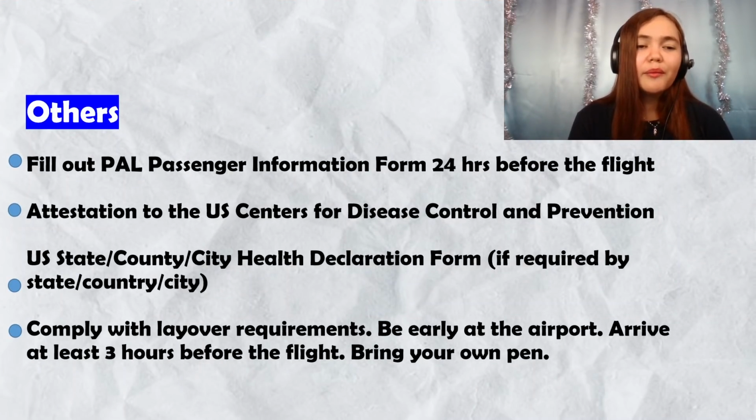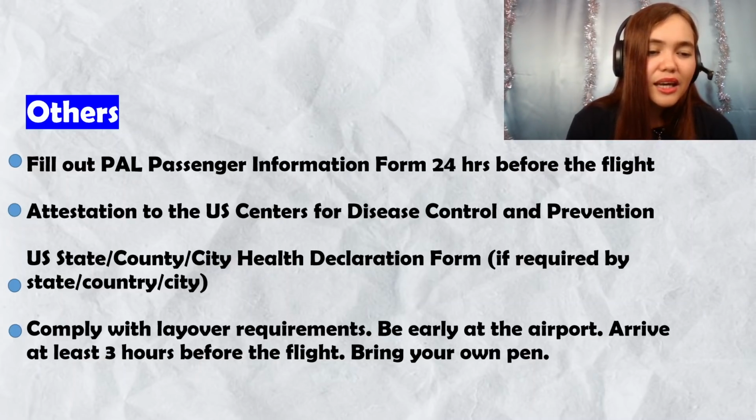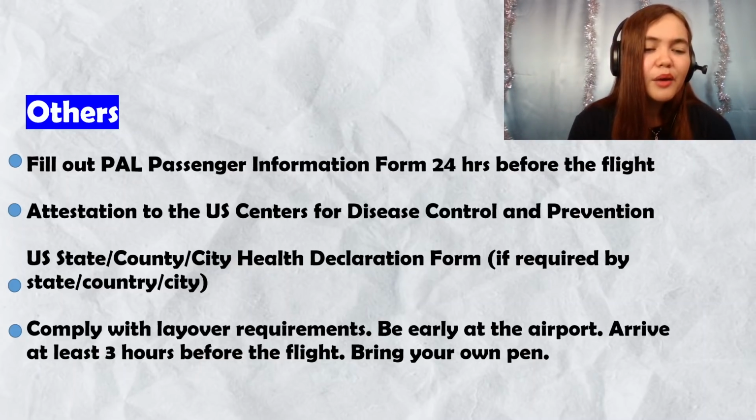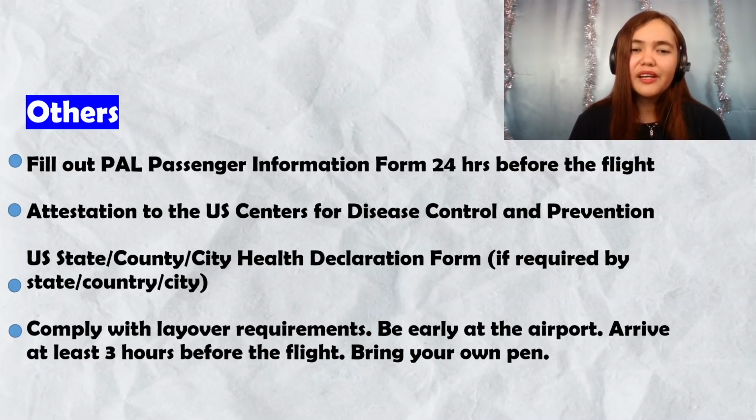While there are other requirements for passengers of PAL, don't forget to fill out the PAL passenger information form 24 hours before your flight. Attestation USCDC form, but don't worry, this will be distributed at the airport. A US state, county, or city health declaration form. For example, Los Angeles, they have a form, but you can fill this out as well upon arrival in LA. No biggie. And then there is comply with layover requirements. If you have a layover in another country, just know if there is any requirement.